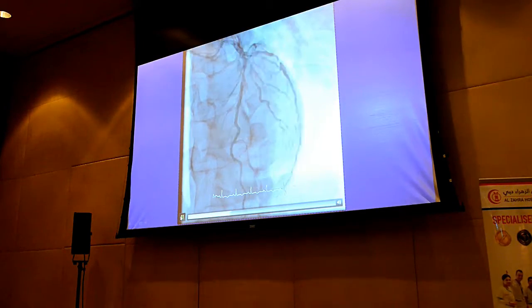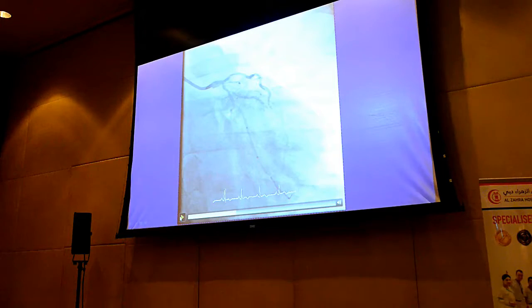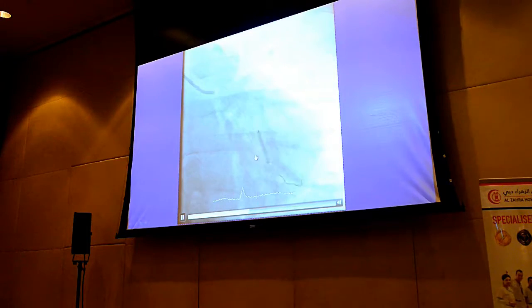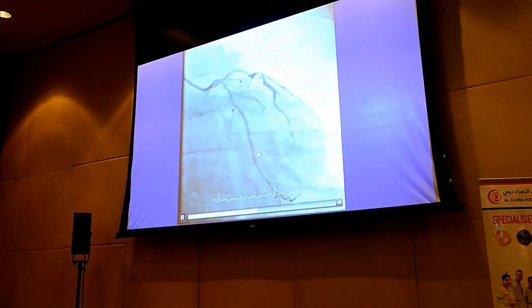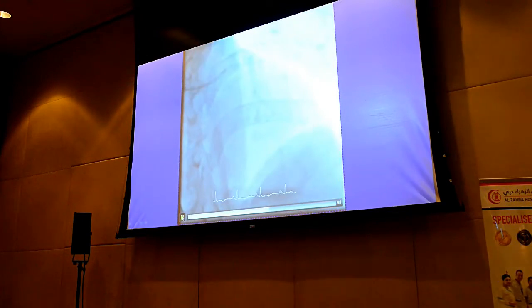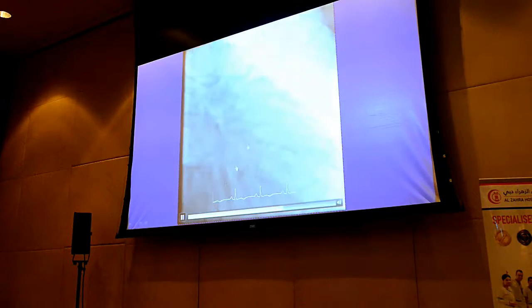So this is a man, a young man with 3 vessel disease. And the only risk factor, he didn't have family history, just smoking. He was smoking about 40 to 50 cigarettes a day. So quickly, I put a stent in OM branch. It looked fine. And then move into LAD. It went well, as you can see, it's open up.